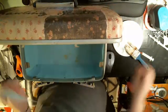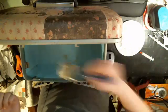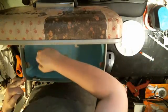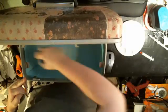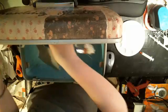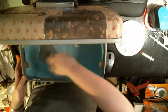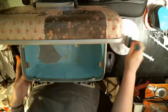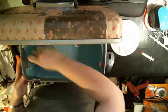So I'm going to start covering the inside. I don't know how well it's going to work. This is more of a vinyl-y feel to it. But we'll see. Don't learn unless you try, right?